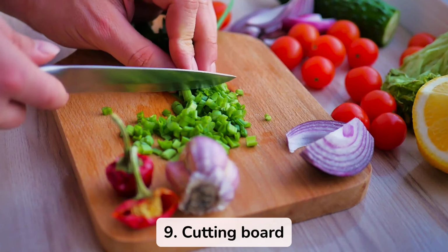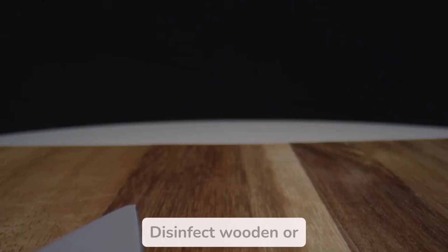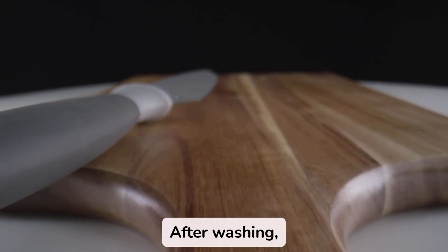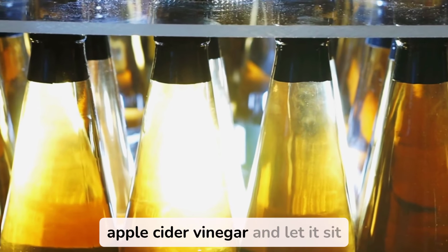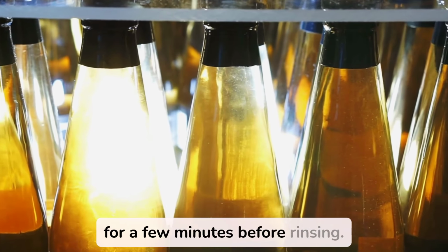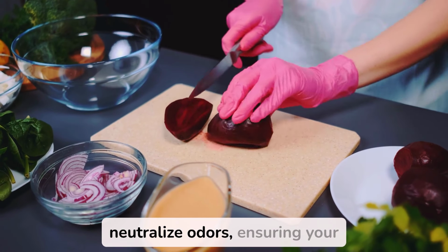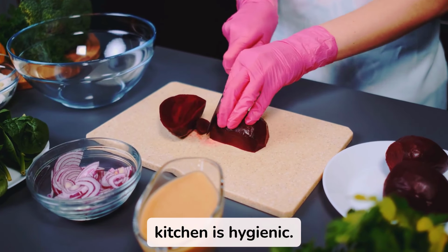9. Cutting board disinfectant. Disinfect wooden or plastic cutting boards. After washing, spray the surface with pure apple cider vinegar and let it sit for a few minutes before rinsing. This will eliminate bacteria and neutralize odors, ensuring your kitchen is hygienic.